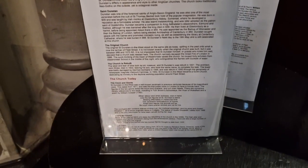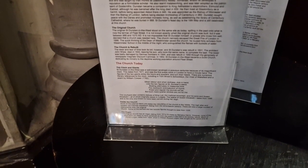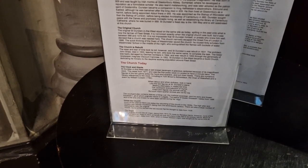St Dunstan's in the West history. St Dunstan's in the West has a long and illustrious history. Visitors are often struck by how St Dunstan's differs in appearance and style to other Anglican churches. The church looks traditionally neo-Gothic on the outside, yet is octagonal inside.